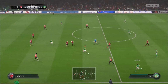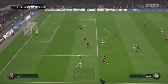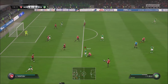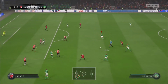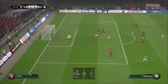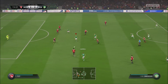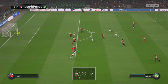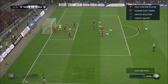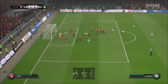Here we go, Staunton into Kelly. Kelly now into Pierce. Campbell on the left hand side comes in, plays the ball into the middle. It's headed clear. And they go for it again. No, they don't. Staunton picks it up to Gillespie. Cunningham. Oh, great save by the keeper. He throws it straight to Campbell once again. Cunningham, Campbell, ball in. It's going to go for a corner. Campbell's corner. Strong header off the line by the defender.